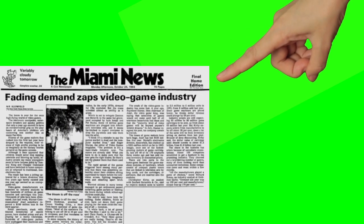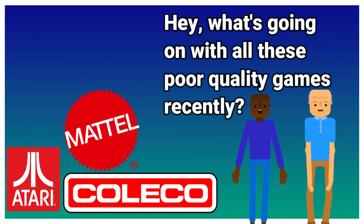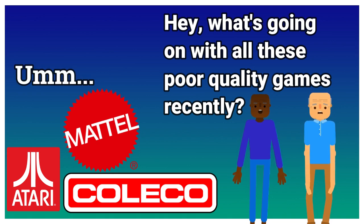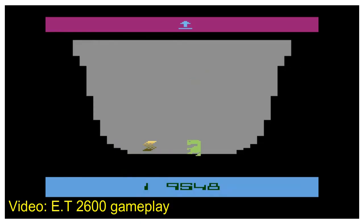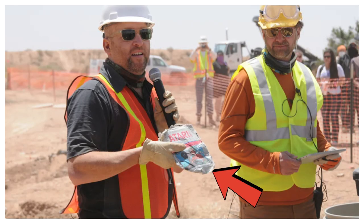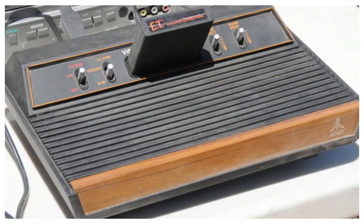During that time, the United States video game crash of 1983 happened because of several reasons. A large factor was a lot of poor quality games made their way to the market. A good example would be E.T. and Pac-Man on the Atari 2600. These games were mass-produced but didn't sell well. In 2014, an excavation team in New Mexico found thousands of buried E.T. cartridges, thus ending the 31-year urban legend.